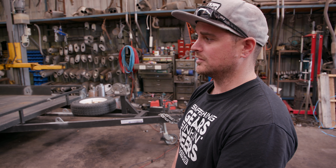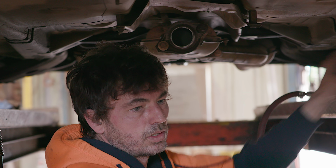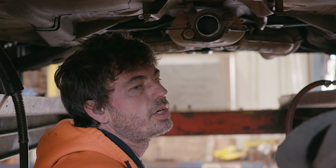And that's how you clean the flange. So does that section not need any gaskets or goo or anything like that on it? It's got a built-in gasket. That's what they call a ball flange, yeah.